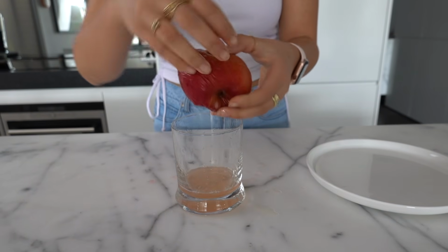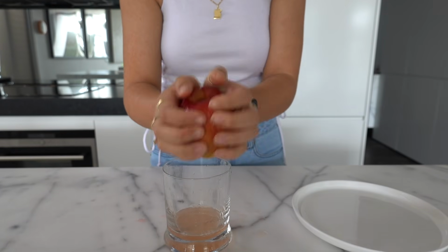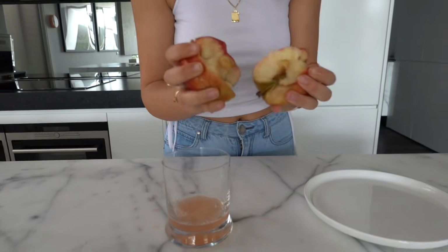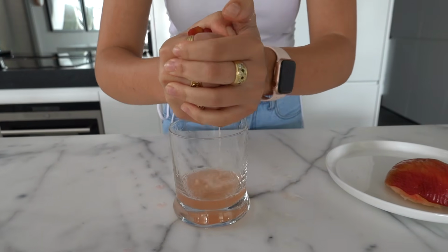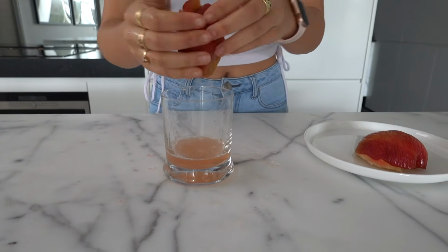The only way I'm getting the juice out of it is my nails digging into it, creating little holes, and so the juice is obviously coming out of that. This is so hard. Maybe if I break it in half and do one half at a time. Guys, this apple's starting to become very deflated, and this is definitely not a very full cup. So I have no idea how they got that in their video.